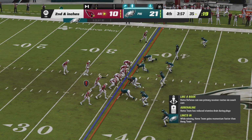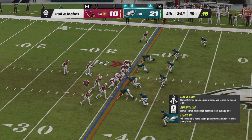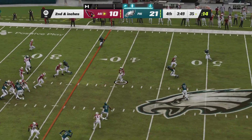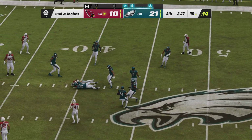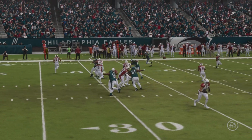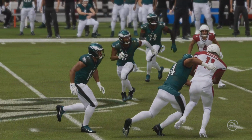Under 4 to go now as the clock runs and they come up on second down. Here's Murray as he sets to throw it. A good throw here, finding Pascal. That one, a first down pickup of 8. 8-yard pickup. And the Cardinals first down.